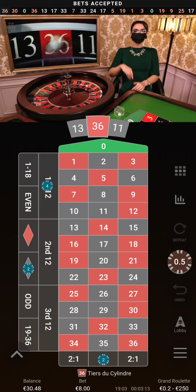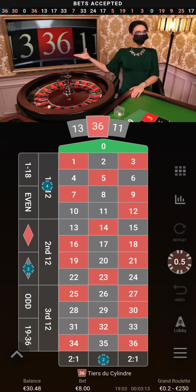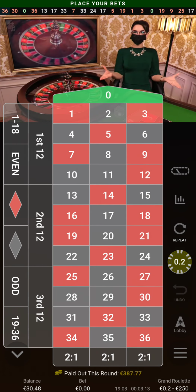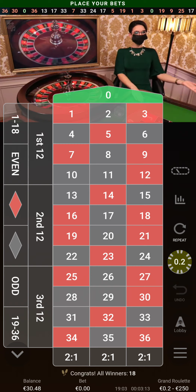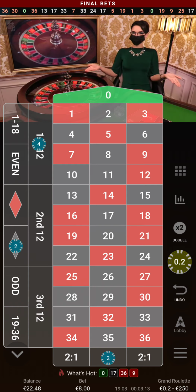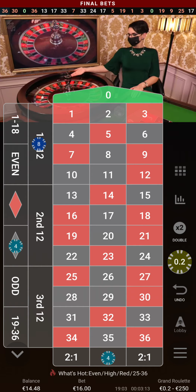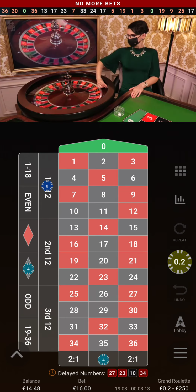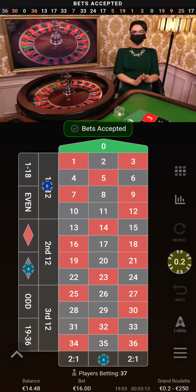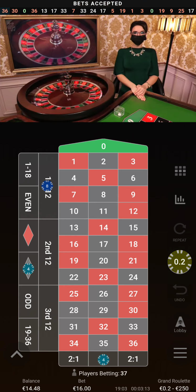Wow, 36. All right, they clearly not trying to pay me right now. This side. I'm gonna run it one more time. Double that. You win, you win, you lose. It is what it is. Shouldn't lose a bet like this 3 times in a row. If you do, that's rigged.